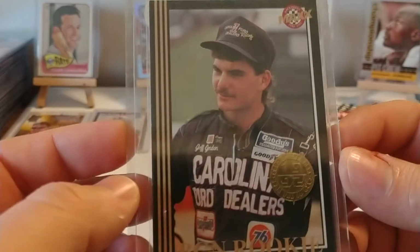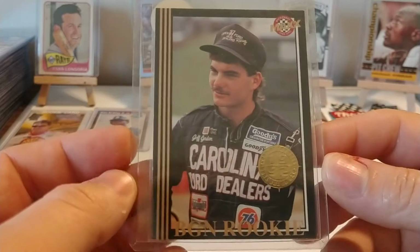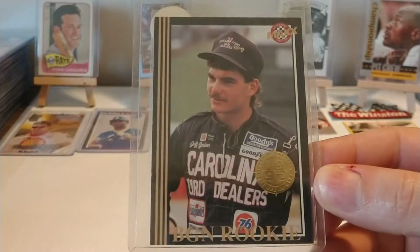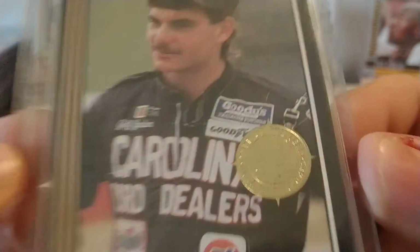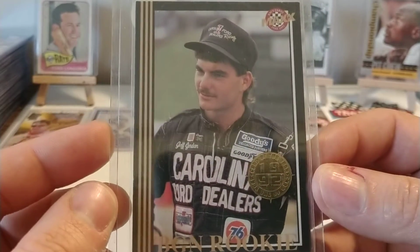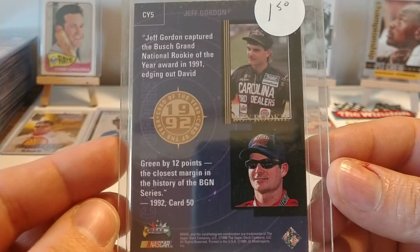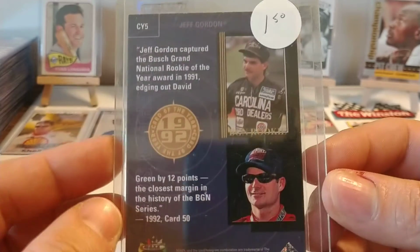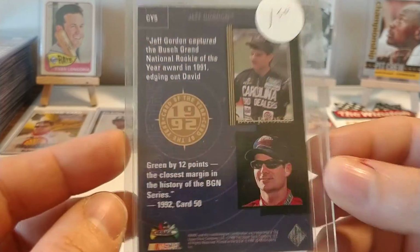This is from 1998 Upper Deck Max, 1998 Max 10th anniversary set. It's the card of the year, and of course this is from 1992 replica of Jeff Gordon's first Max card. Of course his rookie is the 91 Traks, but the 92 one, of course, that's not the price that I was buying or selling at. It's somebody else's price, I believe, there. But that's the back of the card.